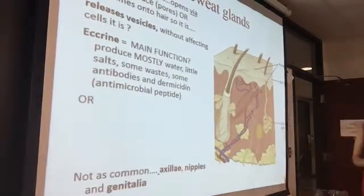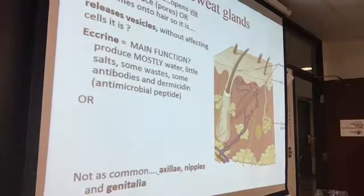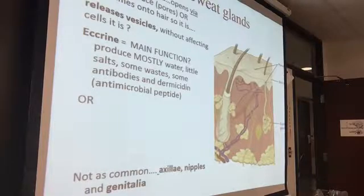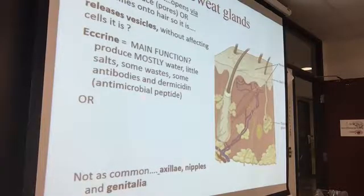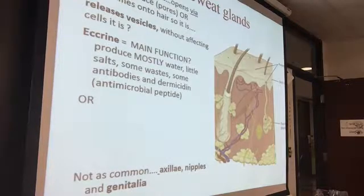So sweat has protective characteristics as well. Again, just to let you know, I'm not going to ask you about dermcidin. I'm just going to tell you that there are some ways to protect you because you have a lot of bacteria and viruses that can live on your skin.